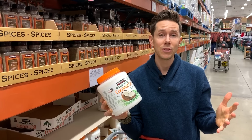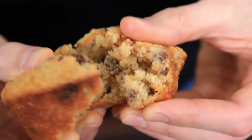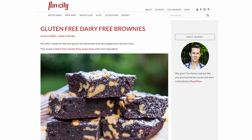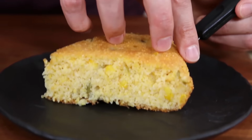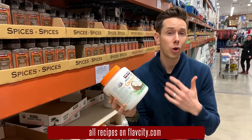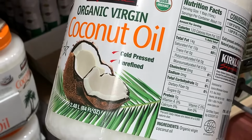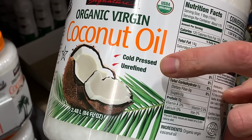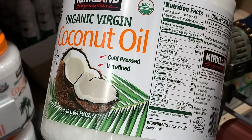Desi, my wife, has great recipes for baking using this to make gluten-free, dairy-free banana bread, to make quinoa power muffins, to make her gluten-free, dairy-free brownies, and I have a gluten-free, dairy-free cornbread skillet recipe that is delicious. I also use this to coconut oil pull. It's really good for your gums and really good for teeth whitening, but make sure you look for cold pressed and unrefined or extra virgin coconut oil. That means it hasn't been processed, it's the real deal.